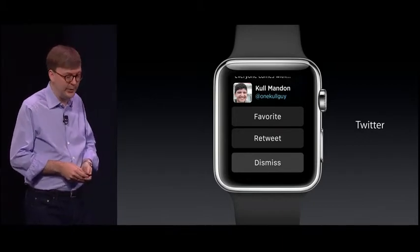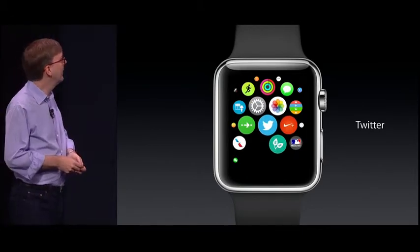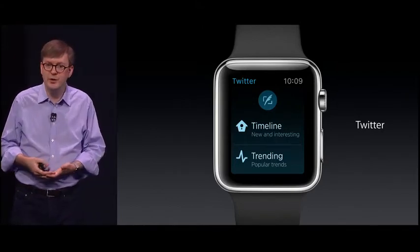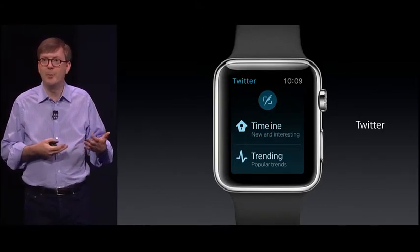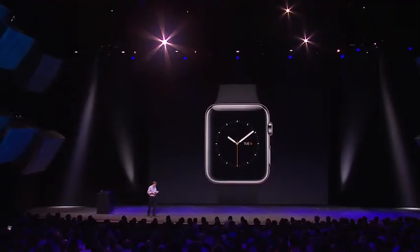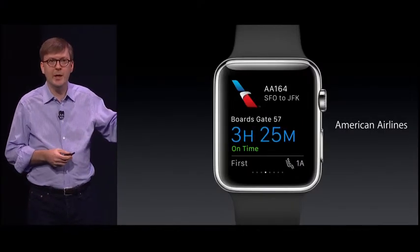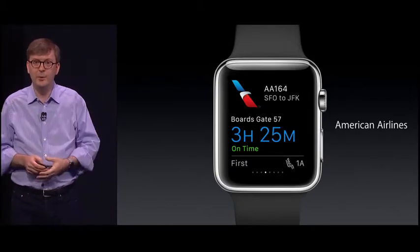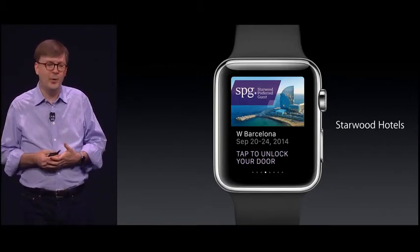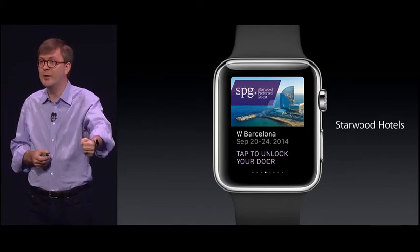Now, in addition to custom notifications, you can also create apps that appear on the home screen. Here's the Twitter app. If I tap on that, it will just launch the app. And here I can view things on my timeline, look at trending tweets, or I can actually tweet from my Apple Watch by tapping on the top there. A few more examples. When you're traveling with Apple Watch, it's really great. American Airlines has created a great experience all the way from checking in with one tap on your watch all the way through collecting your bags. When you're checking into a hotel, Starwood Hotels is creating this great app for Apple Watch that lets you check into the hotel, and you can unlock your hotel room door by waving your watch in front of the door.